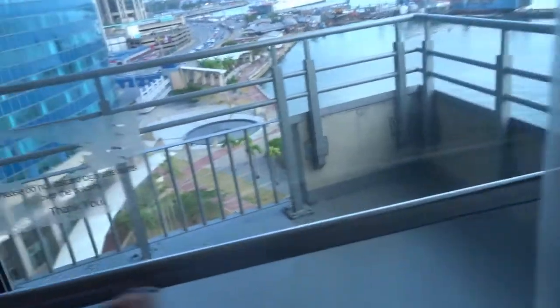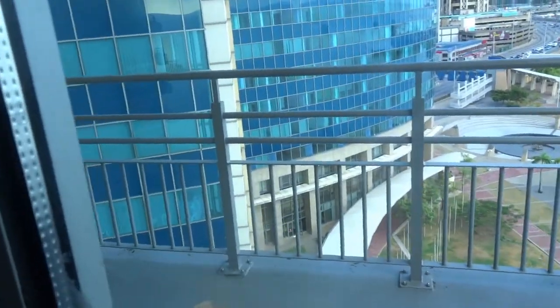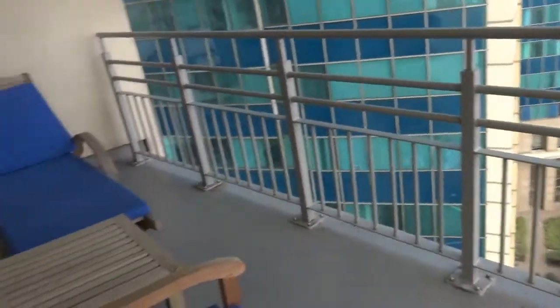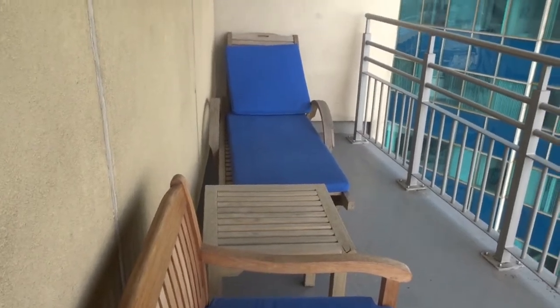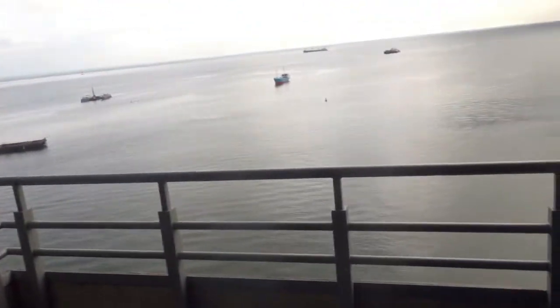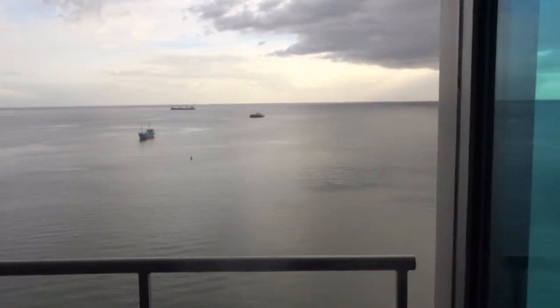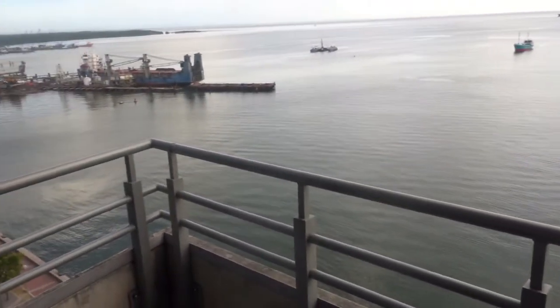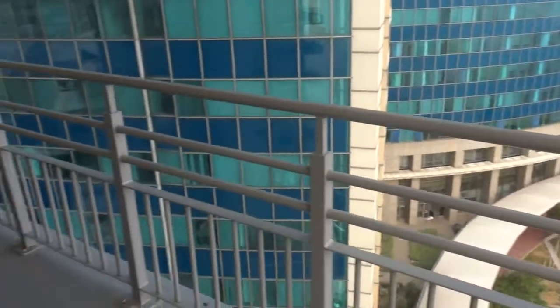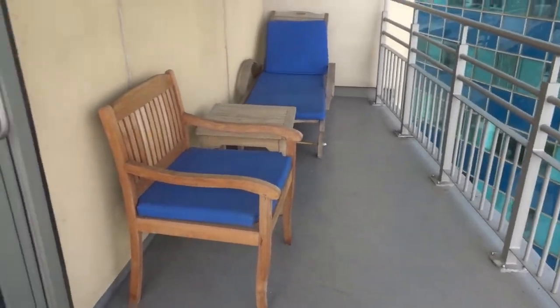Okay, guys, balcony, because we did get a balcony. Well, not me, my boo. Let's go, look at the balcony. Hello. Alright, so on the balcony, we can chill on the outside. This is beautiful. Oh my God, look at that view. Wow. Amazing. Amazing.